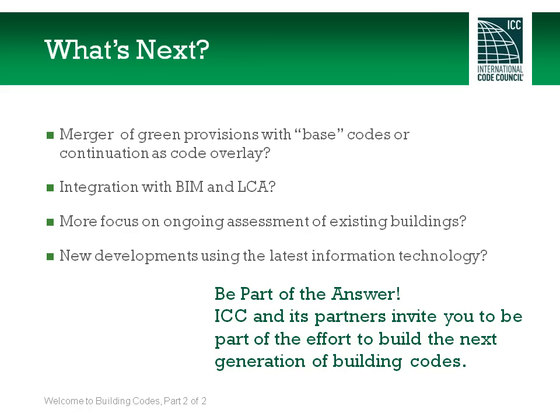How will the green codes evolve, and will sustainability topics continue to flow into the base codes? How will the codes interact with new design tools like building information management and life cycle assessment? Will there be a greater emphasis on codes to improve existing buildings? How will the codes integrate the latest developments in information technology? These are all great questions, and we don't yet know the answers. The consensus development process makes it hard to predict, but it also means that you can be part of the answer. ICC and its partners invite you to be part of the effort to build the next generation of building codes. It is our hope that this webinar will give you some of the tools and the knowledge you need to take part in this exciting work.